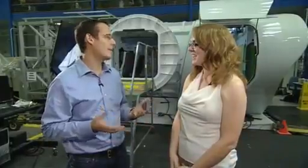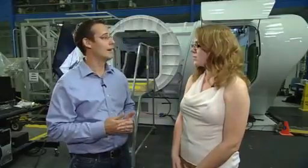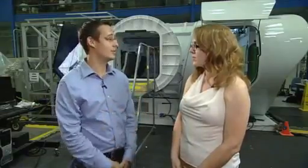Exactly. What we call that is the ops concept. What we try to do is define how you're going to do those operations, how you're going to conduct that mission, so that as you are developing your hardware, everybody is in lockstep with how you're going to develop the hardware, why you're developing it, and what the core needs, goals and objectives are for that hardware. So that when it's all built and ready to go, everybody's in full agreement, and we expect how that is going to behave when we take it out to low Earth orbit.